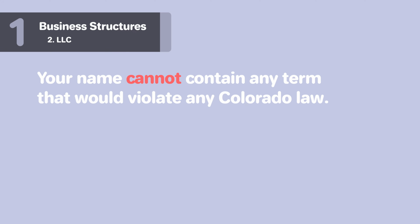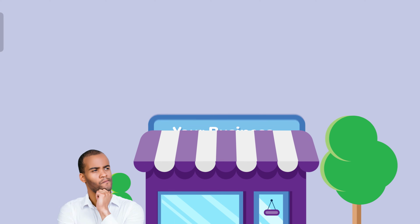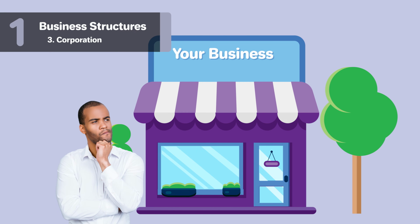Here are some specific requirements for Colorado LLCs. Your name cannot contain any term that would violate any Colorado law. For example, your business cannot include obscenities or references to illegal activities. Corporations. If your business is a corporation, or a C Corp, your name must include the words corporation, company, incorporated, limited, or an abbreviation of any of these.